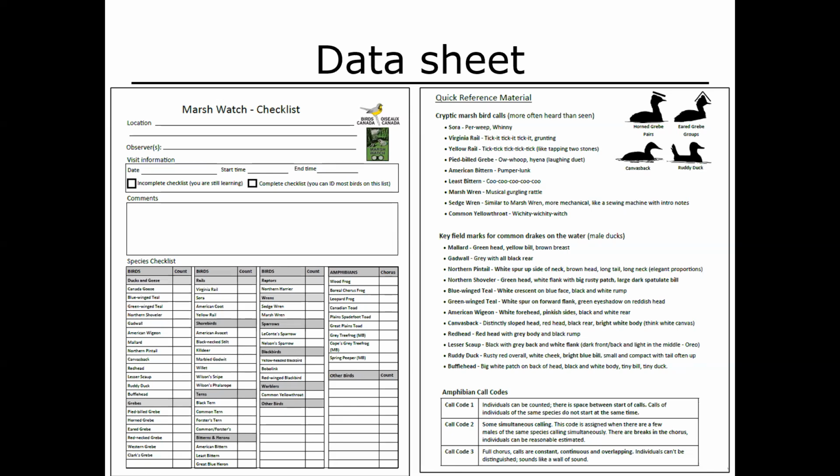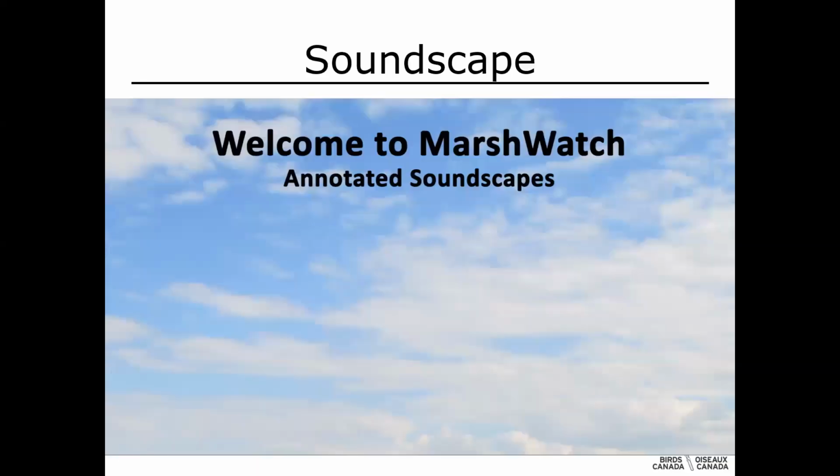Like I said, it doesn't by any means cover all of the species that we've covered, but it's a tidy enough little resource for some of the cryptic marsh birds, the ones that you're much more likely to hear rather than see, and again, some of those common field marks, as well as a little bit of silhouette information. If you're having trouble remembering horned grebe or eared grebe, which one has the pointy cone-shaped head, the sheet can be a little bit of a help to you. So hopefully you find that useful.